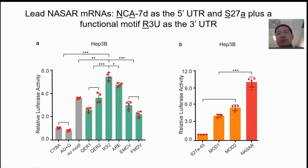And then next, we try to optimize the 3' UTR. In the literature, there are many functional motifs reported, which can bind with different types of RNA binding proteins. So we identified quite a few sequences. Then we installed the sequences after the 3' UTR.